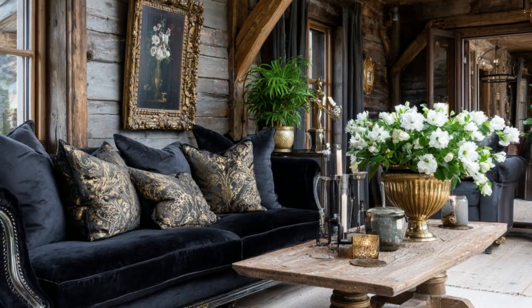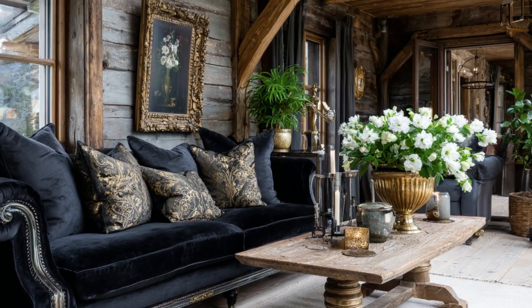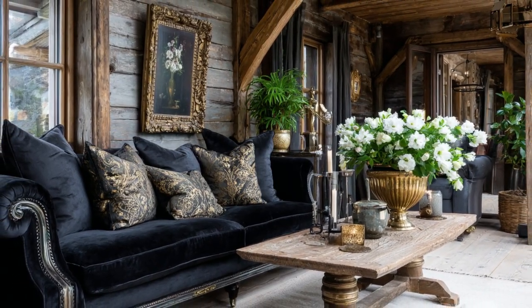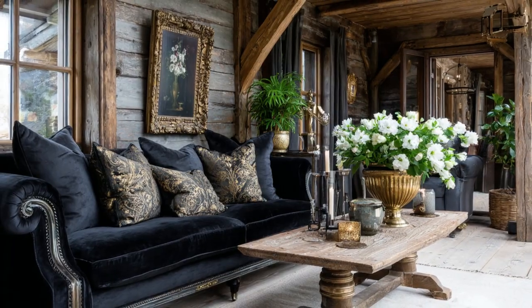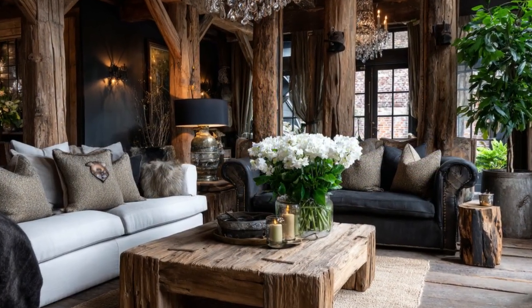In this loft, the rustic elements ground the space: heavy wooden beams, vintage trunks, and leather-bound books. Then, glam steps in with gilded picture frames, velvet upholstery, and brass accents.